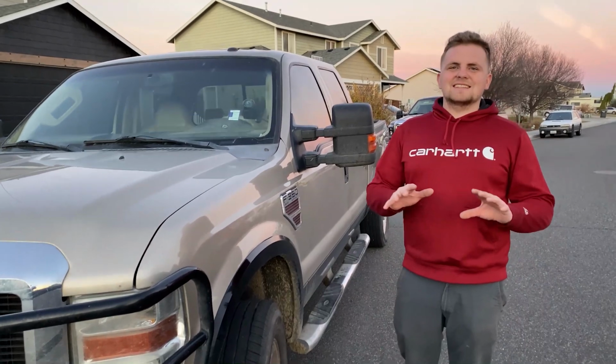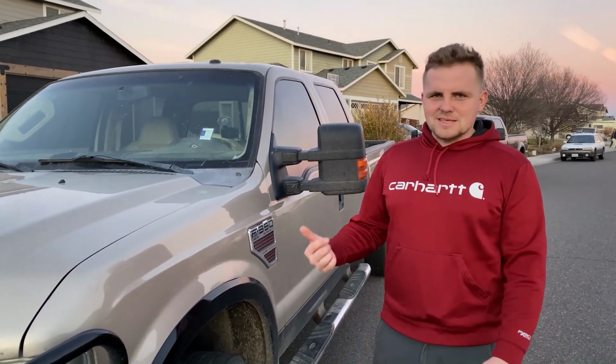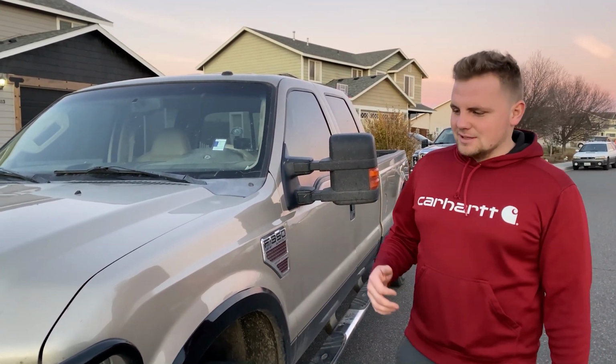We only paid $6,000 for this truck. Clean title. $6,000. It books, I think, at 21,000. So all I've got to do is fix the issue, clean it up, and boom, we can post it up on our lot for sale.